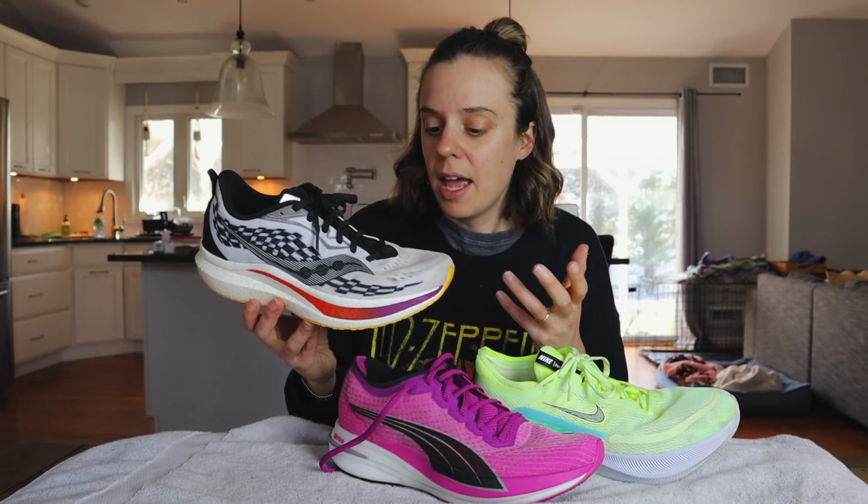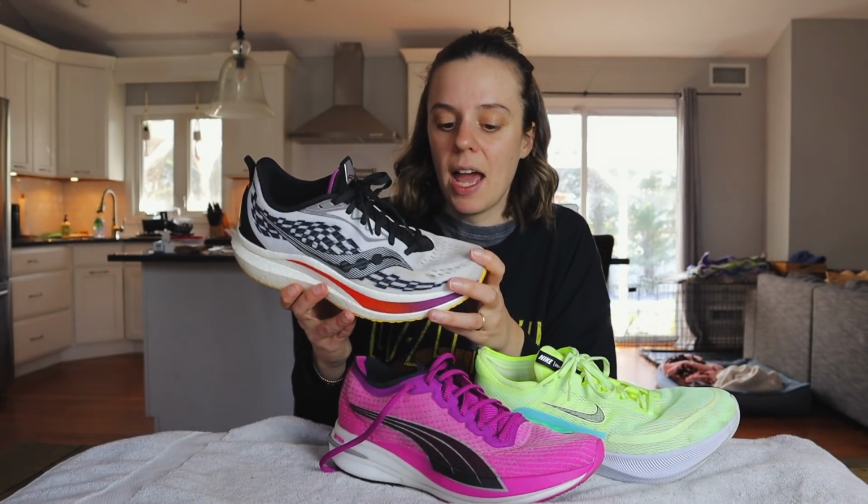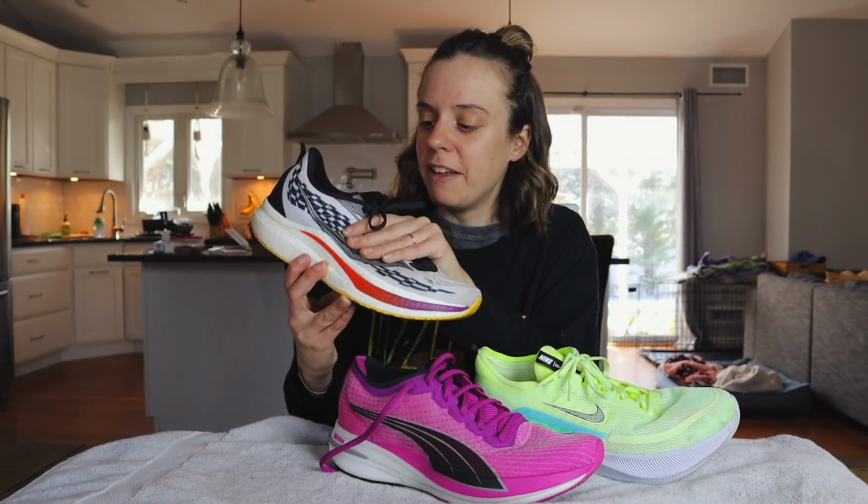And then for the Saucony ENDORPHIN Speed 2, we just got pretty much a standard mesh here. Really no frills, no bells or whistles. We got a regular tongue here. It is gusseted. The mesh is fairly breathable but durable. And it's not incredibly flimsy.